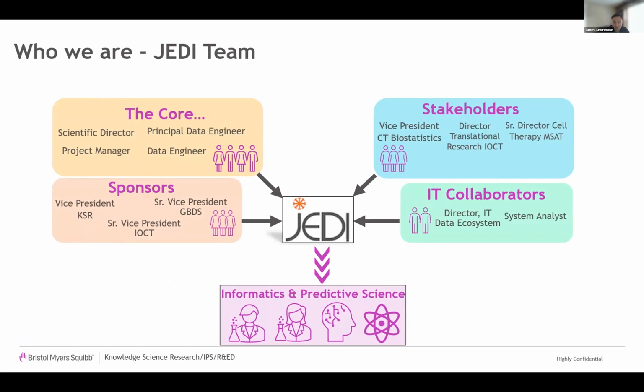Stefan Ponko, as many of you know, he's our scientific director who is overseeing the technical enablement and data engines, including JEDI data platform. Kevin is our project manager. I am the product owner of JEDI, and Manish is our data engineer, and Benjamin Sun, he's our system analyst. So we are quote unquote core JEDI team. We also have a close collaboration within our IT department for runtime support and infrastructure maintenance and support.